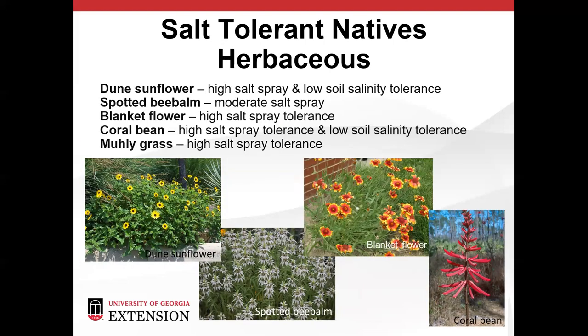So we'll talk briefly about a few different native plant species for different types of environments, just some ideas. This is not a comprehensive list by any means, but there'll be some resources at the end for more native plant list sources. But just to get you started, some salt tolerant natives that are herbaceous, things you typically would think of as flowers. We have our dune sunflower, which has a high salt spray and low soil salinity tolerance. They also are a really nice filler in a landscape bed and do really well.